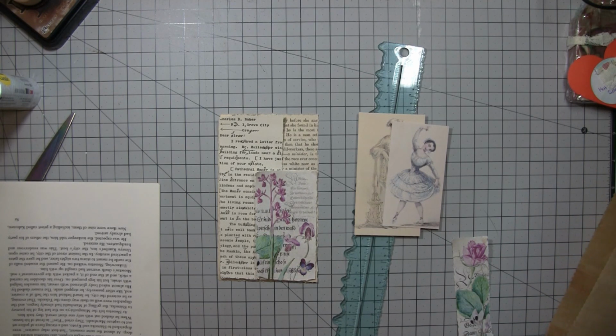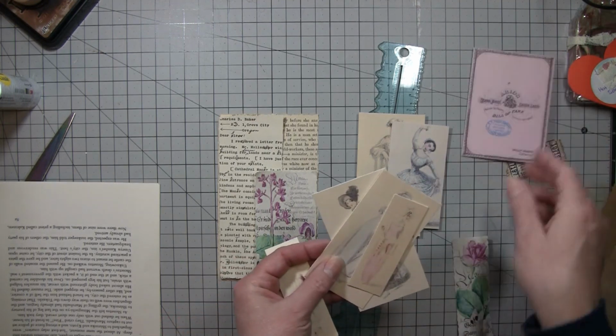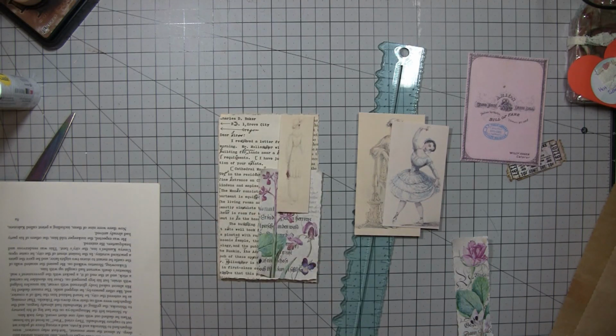I love all your sticky notes, Jamie. I've got sticky notes everywhere. That's so kind of you. Oh my goodness. I really appreciate all that you guys do. You're amazing. So supportive and so helpful.